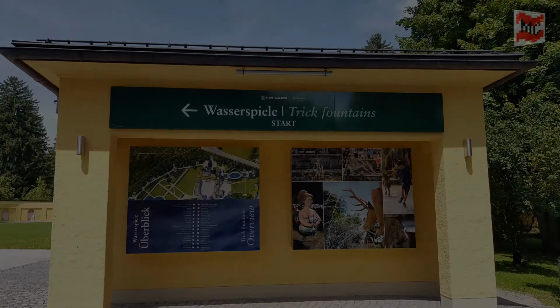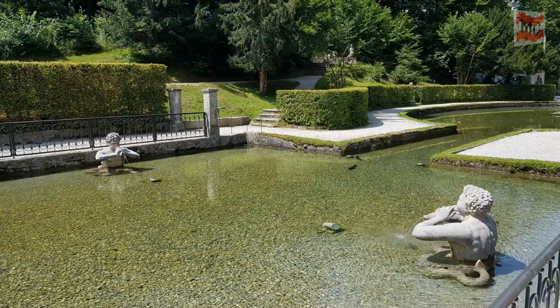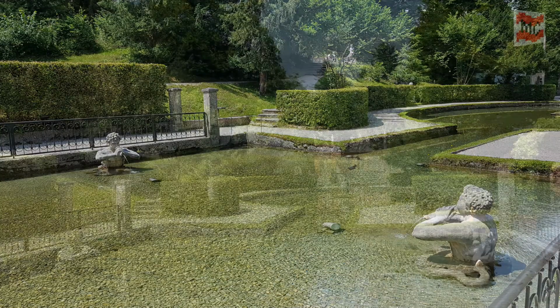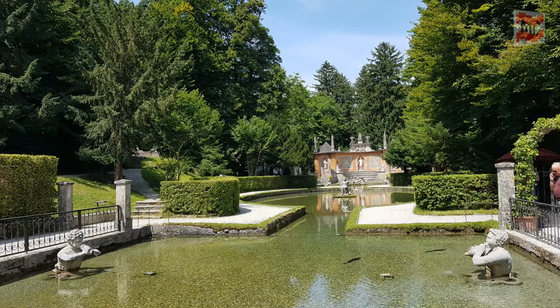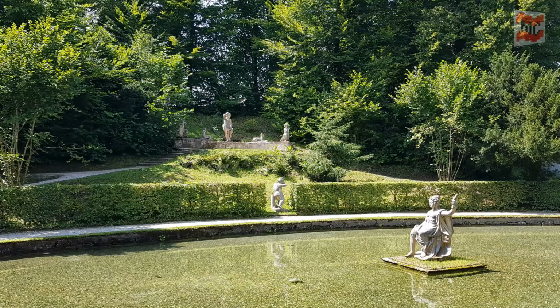Everything that moves is powered by water, and there's water everywhere. And yeah, it's a little water world, just without the post-apocalyptic charm. A wonderful place. Let's have a look at it. Yeah, as you can see, ponds and ponds everywhere. Also some fish swimming around there. Lots of statues, of course.